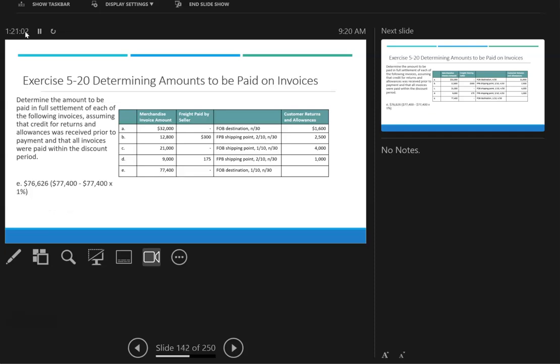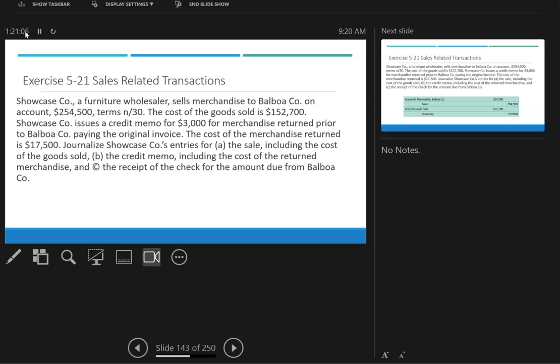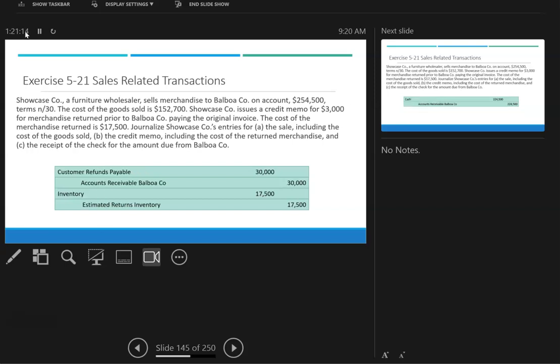Okay, how's everyone doing? You guys can go back and look at some of these, but again, we've gone through a lot of these. Know that when the seller, not the buyer, has goods returned to them, they want to keep track of the customer refunds payable. They're showing how much was reduced based on what was returned, and they credit the estimated returns inventory. Okay? So be aware of that when you're dealing with the seller.